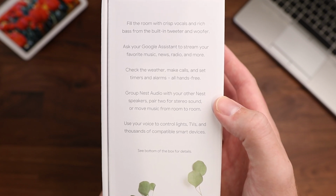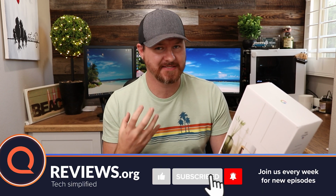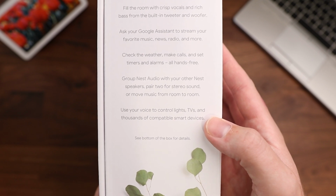We can also set up Nest audio groups. So this is going to be grouping your Nest speakers together to get a surround sound audio experience from them. And you can use your voice to control lights, TVs, and a bunch of other smart things throughout the house.